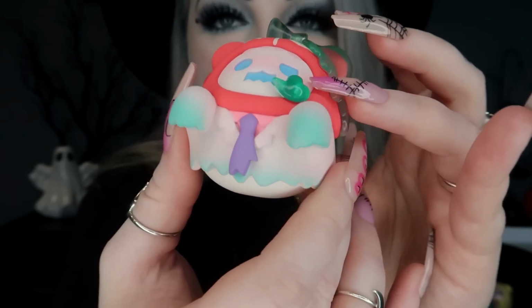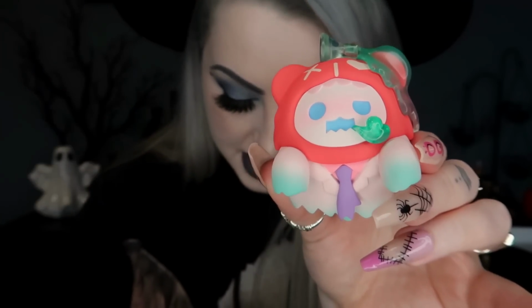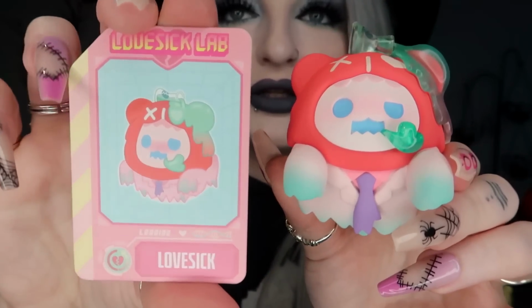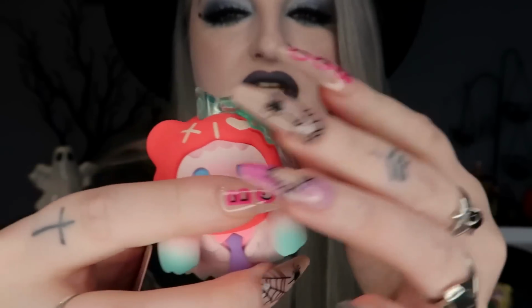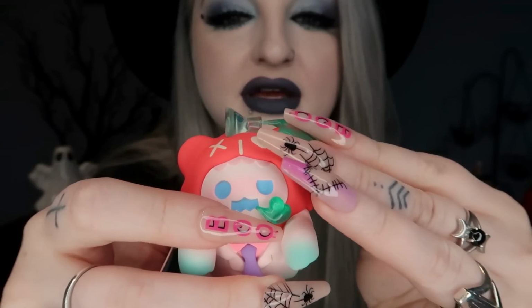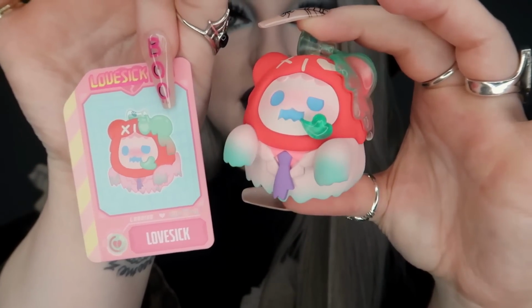These, I absolutely love them so much. I don't know where I'm going to put them all, but they are so cute. And this is his little Lovesick card. It's so detailed that these little extra things can be taken on and off as well. So that is that one.